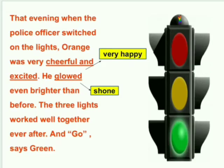That evening, when the police officer switched on the lights, Orange was very cheerful and excited. Means Orange was very happy. He glowed even brighter than before. That means he shone very brightly. The three lights worked well together ever after. And "Go," says Green.